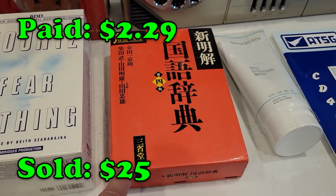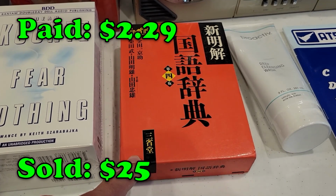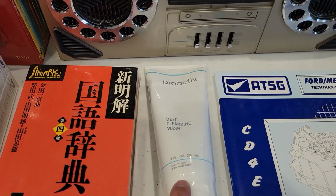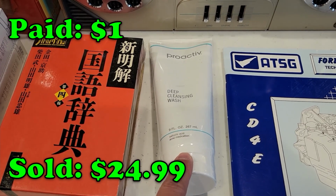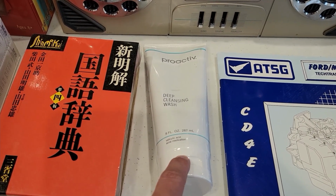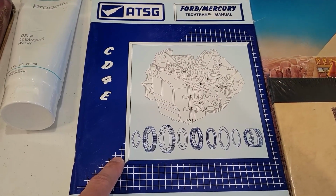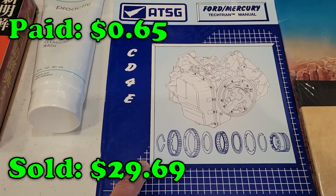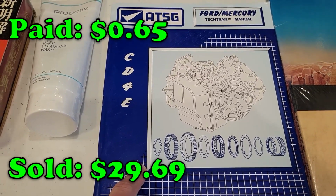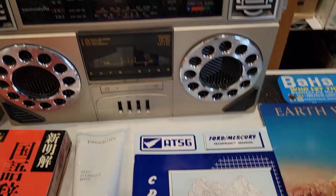I sold this Japanese dictionary for $25, and I paid $2.29 for that at a Goodwill. Paid $1 for this Proactive, and it sold for $21.99, and it's being drop shipped to somebody else. So this transmission manual sold for $29.69, and I paid 65 cents for this in a lot of transmission manuals.